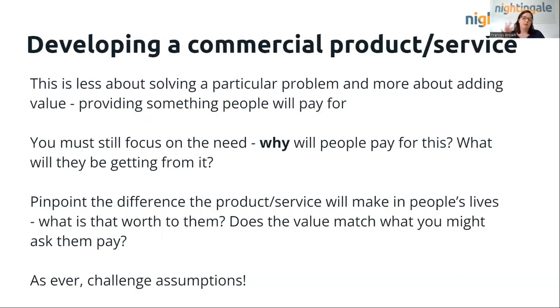Now, I was looking there specifically at a healthcare issue and looking at a problem within a system, but obviously if you're developing a commercial product or service, your approach might be quite different. So maybe less about solving a particular problem and more about adding value. So potentially your users could do without the thing that you are providing, but you're providing something that they will pay for because it will make their life easier.